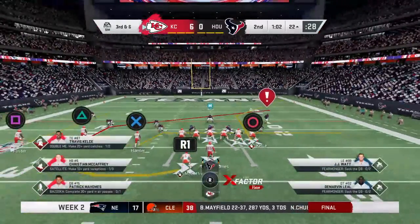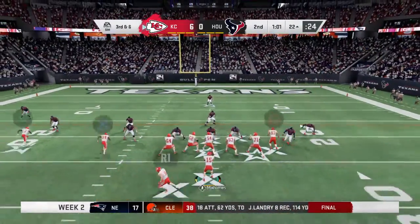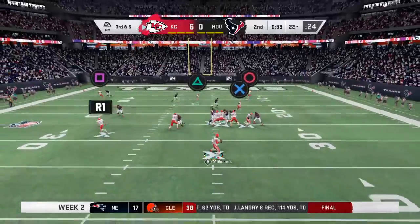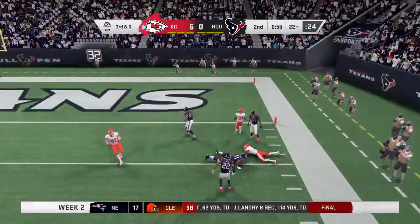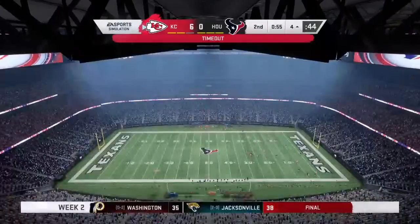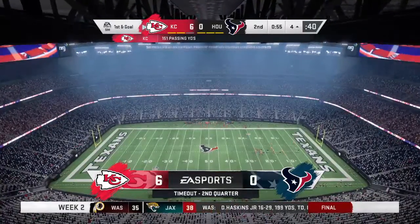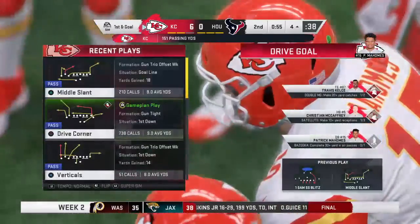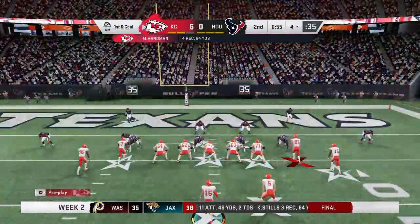So after the second down incompletion, they'll come up now against a 3rd and 6. Again, they'll throw with Mahomes. He's got his man. That's Hardman. And all the way down inside the 5 to the 4. The Chiefs now going to use the first of their timeouts as the clock will stop with 55 seconds to go until halftime.